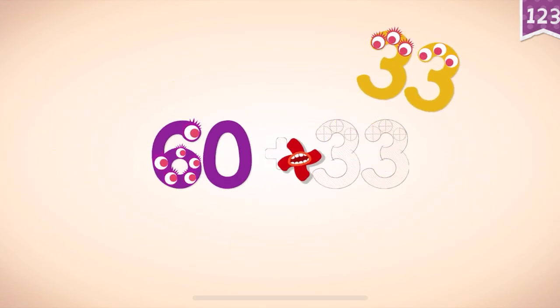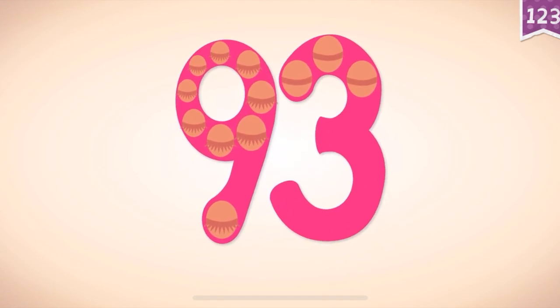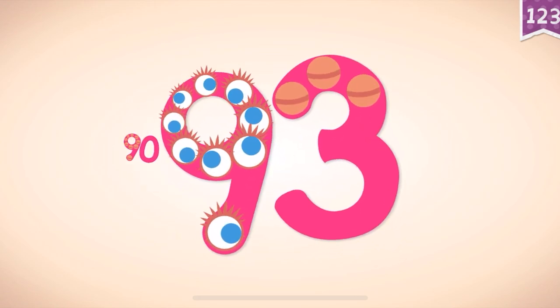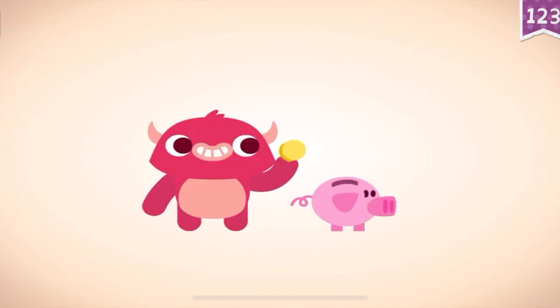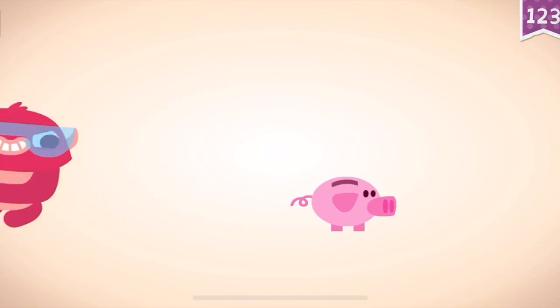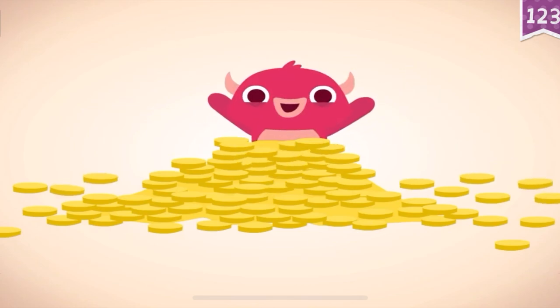60 plus 33 equals 93. 10, 20, 30, 40, 50, 60, 70, 90, 93. 93! Pinkerton saved 93 coins in his piggy bank.